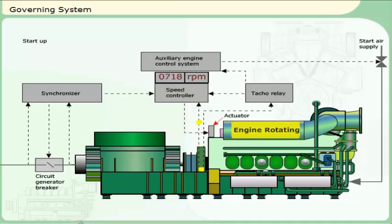In multi-engine systems, when the engine achieves normal running speed, the synchronizers start comparing frequency, phases and voltage on the net side with the corresponding values on the generator side. When they are equal, the synchronizer closes the circuit generator breaker and the generator set is connected to the bus. The synchronizer is automatically switched off afterwards.